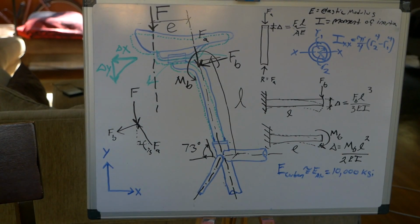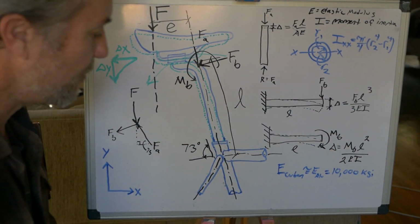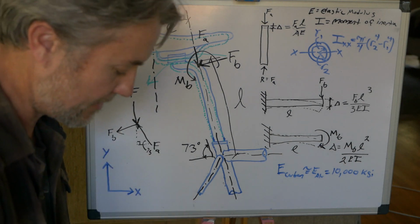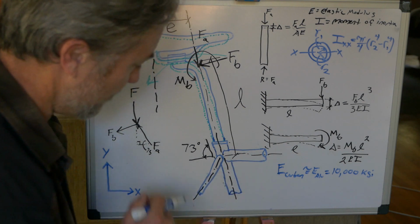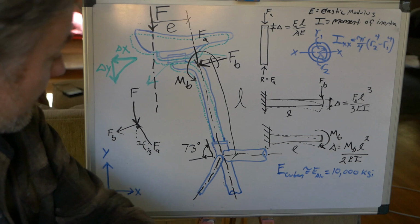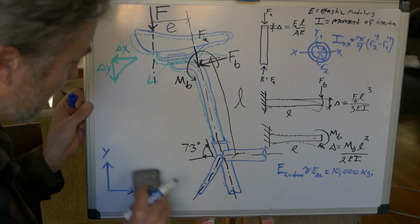Okay. So here's where I think things get interesting, and here's where I think things have been confused a little bit in those other videos that I've watched. So if we were to take a closer look at this joint on our bicycle, I'm going to go ahead and erase some of this so we can make some room here.